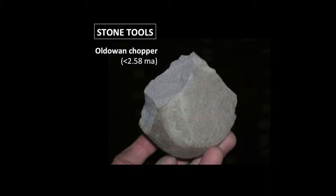So some of the other adaptations we'd like to look at, so look at the earliest tools. This, in fact, is one of the earliest stone tools that has ever been recovered. This is from a place called Gona in Ethiopia, where I've been working since 1999. This is referred to as an Oldowan stone chopper.